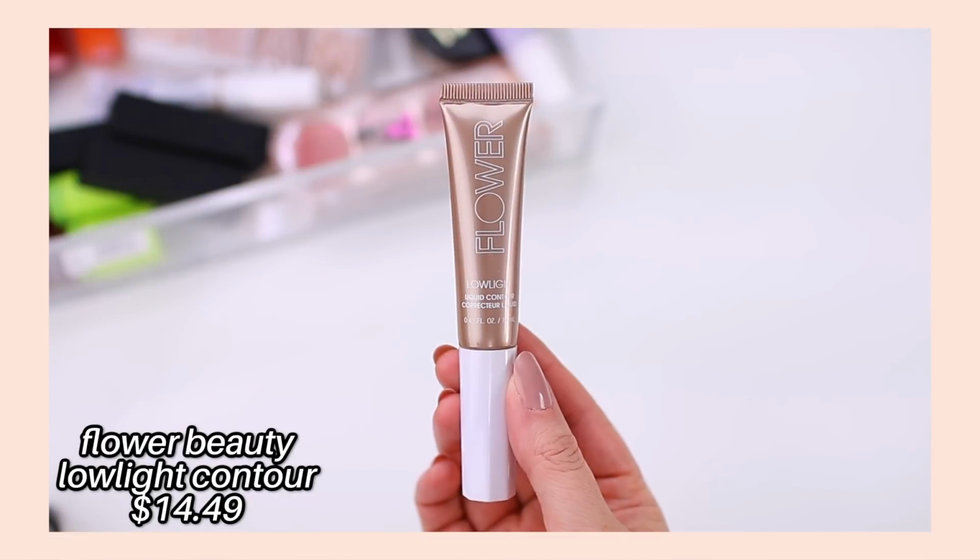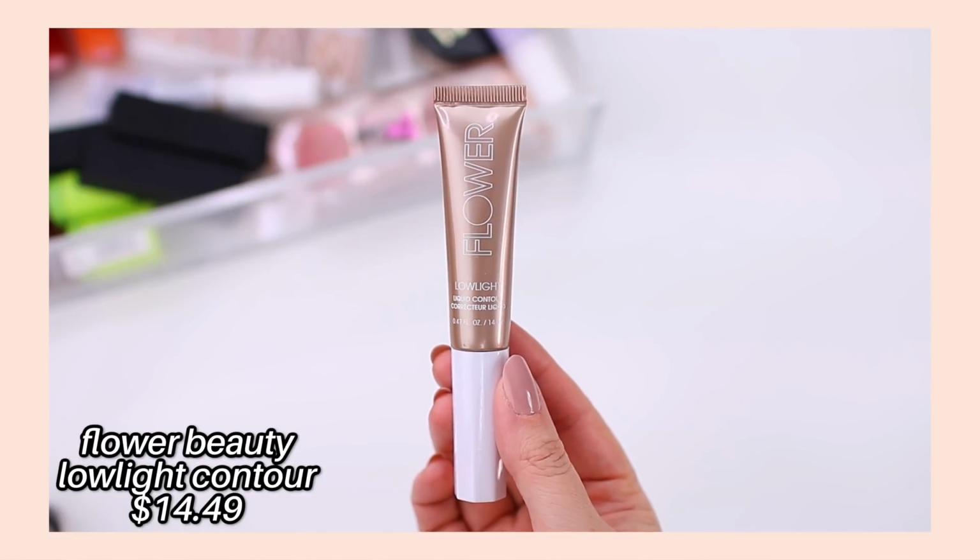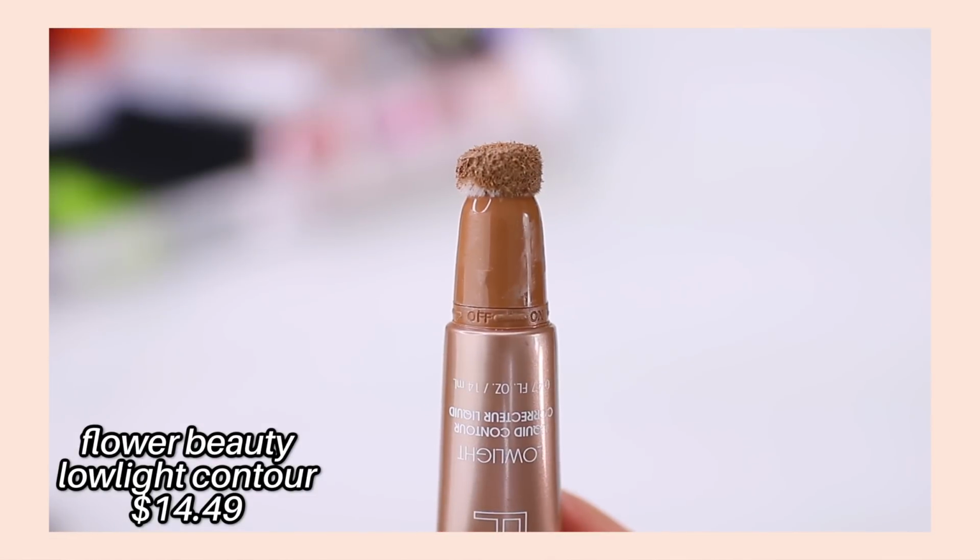So when I tried the liquid highlighters last year, I actually thought they were identical to Charlotte Tilbury's highlighters. I tried them right around the same time, or actually, I think I tried the Flower Beauty formula first, and then I tried Charlotte Tilbury afterwards, and I still prefer Flower Beauty. Charlotte Tilbury's formula is really nice, but it's expensive, and out of all of the wands that I've tried, like Milani, Flower Beauty, e.l.f., Flower Beauty definitely comes the closest. Some people say the liquid contour dries down too fast and you don't have enough time to work with it.